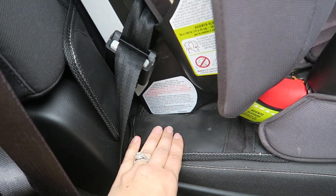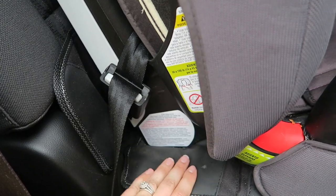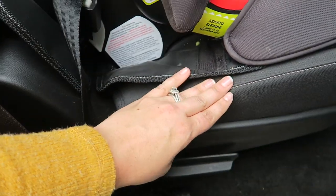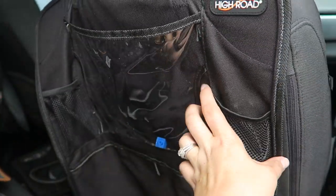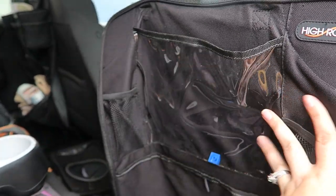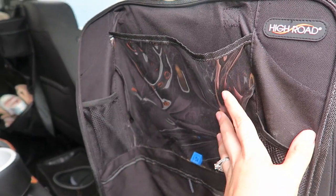Kaya also has a mat underneath her car seat. She is the messiest out of the two kids, so this is definitely an essential for her side, and again, it helps protect these cloth seats. And then on the back of the chair in front of Kaya, I've got a little bit different holder than what I do over there. This one has a spot for her iPad. Kaya has a mini iPad and this fits it perfectly.